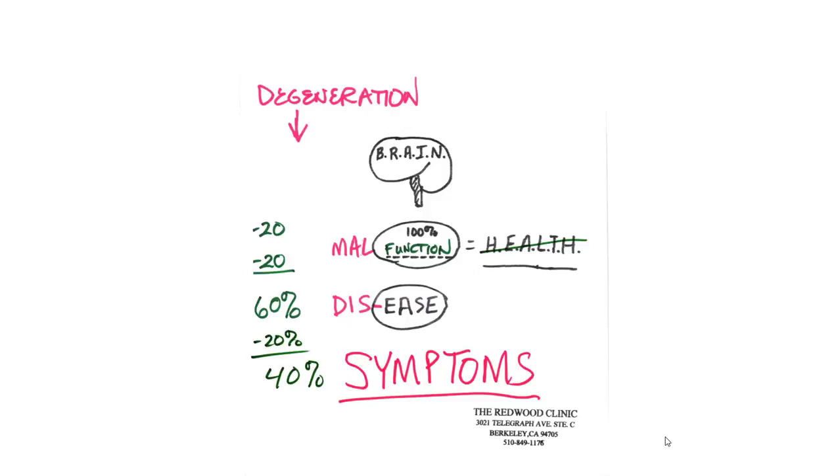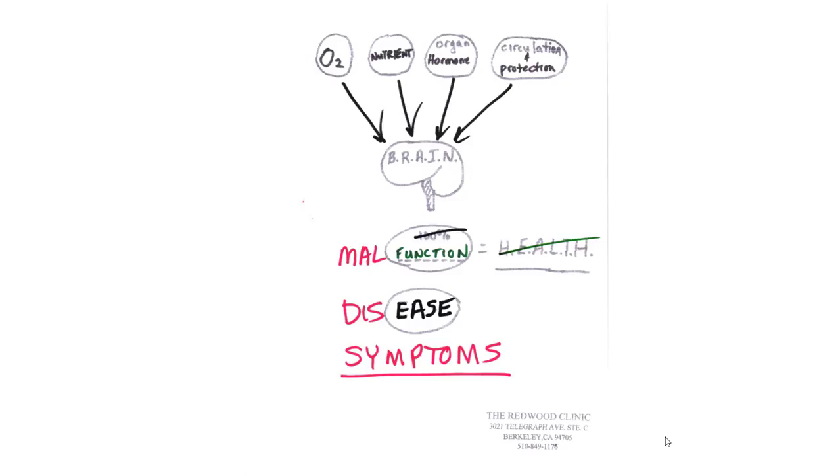All right, so we talked about already the definition of dementia. There are all these different words that are used. So here is symptoms appearing when we're down to 40% functioning. Now, many people don't believe this is the way things are, but this is the way things are. We start having malfunction, then we start developing disease, then we get symptoms. Here is the basic format. We're having disruption, we get malfunction, disease, and symptoms.